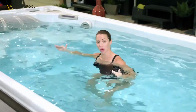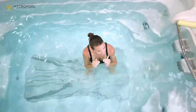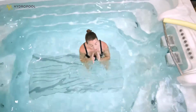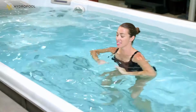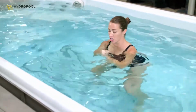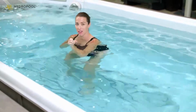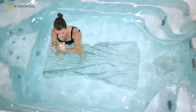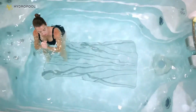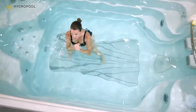Okay, let's bring the shoulders again down under the water. We're gonna use the width of the swim spa here and the resistance of the water to make things a little bit tougher. So we're gonna hold the hands at the chest. Sculling is up to you if you wanna scull. You're just gonna shuffle side to side, maybe take 3 or 4 steps in one direction before coming back and taking 3 or 4 steps in the other direction.